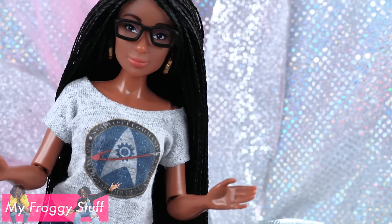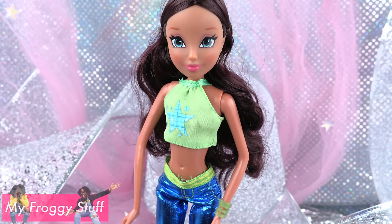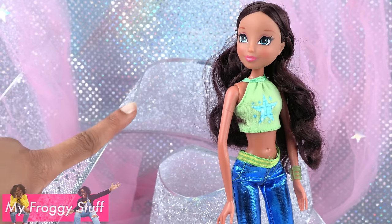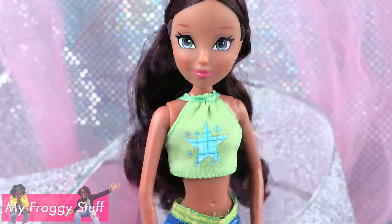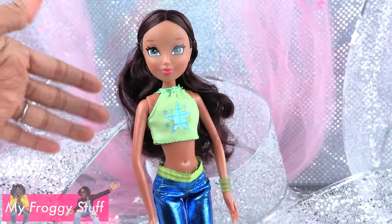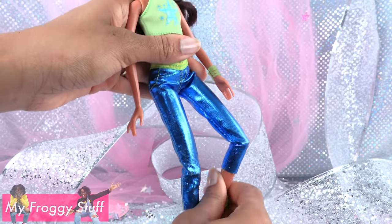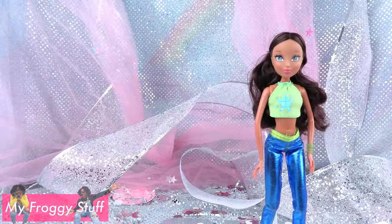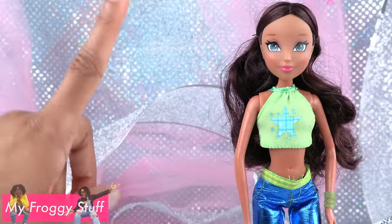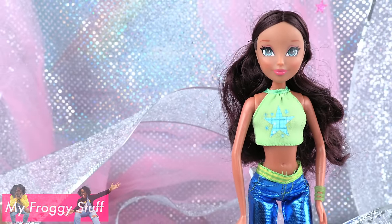And that's what happened with our number 10 pick, Winx. I had to borrow this doll from my mother. Winx are 12-inch dolls that had an animated series. It was about magic, they had wings, they had several different characters with a wide variety of dolls to choose from. This one has articulation at the head, shoulder, hip, and knee, so that's pretty decent. I love when dolls have TV shows because it just makes it that much more fun. Unfortunately, by the time I discovered Winx Club on Netflix, the dolls were already difficult to find.